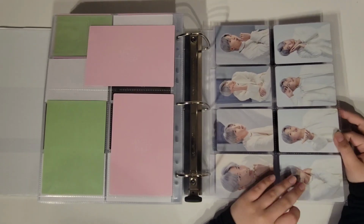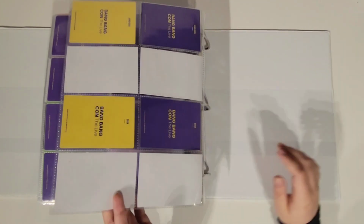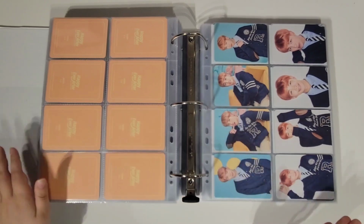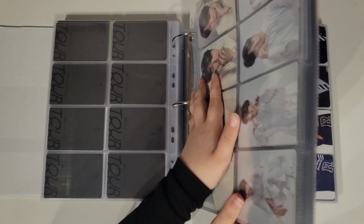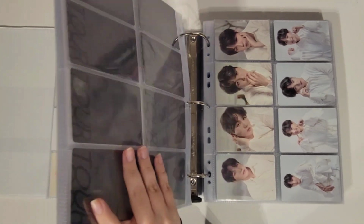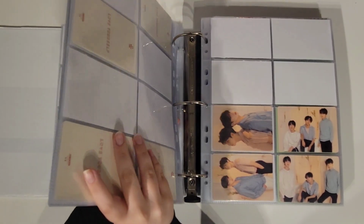Then we have BangBangCon, and I have Namjoon, and we have the keychain photocard for BangBangCon. That is the entirety of this binder. But considering I have full OT7 set of Soju coming, and like most of the photo cards that come with merch, I think this binder will soon be full, and I might need a 4th or 5th one. So that is something I have to consider.